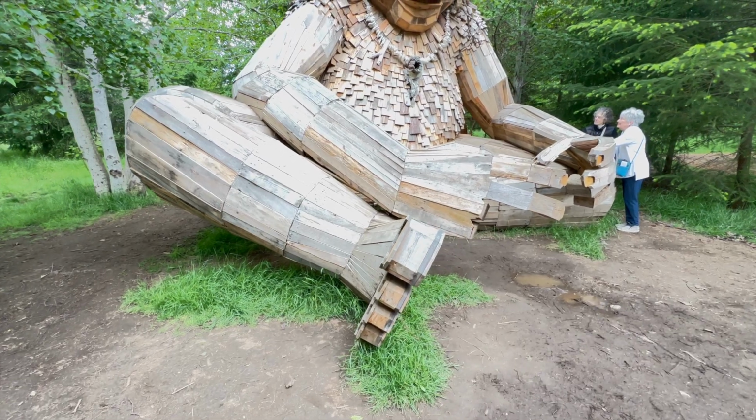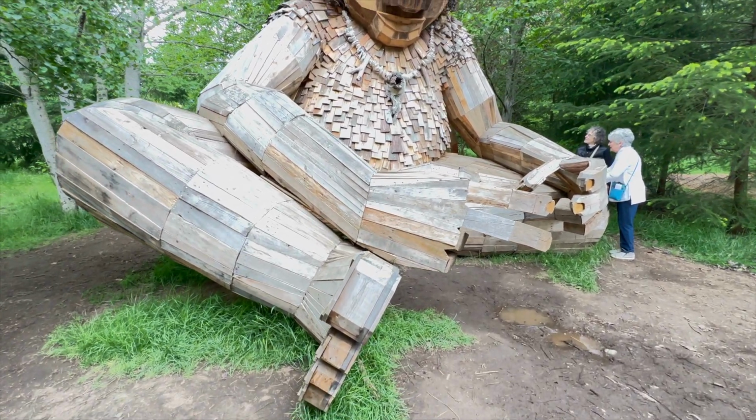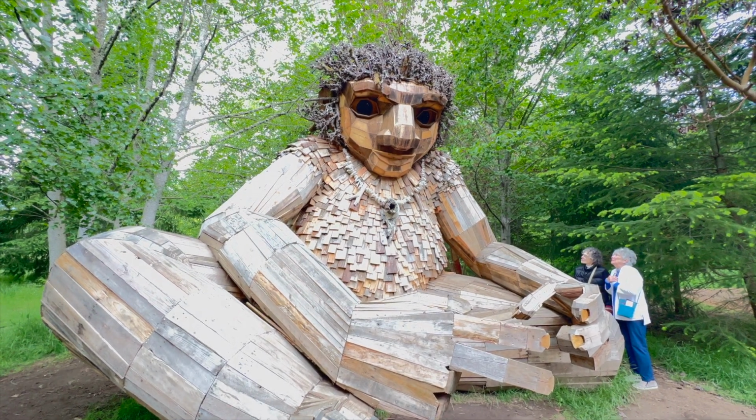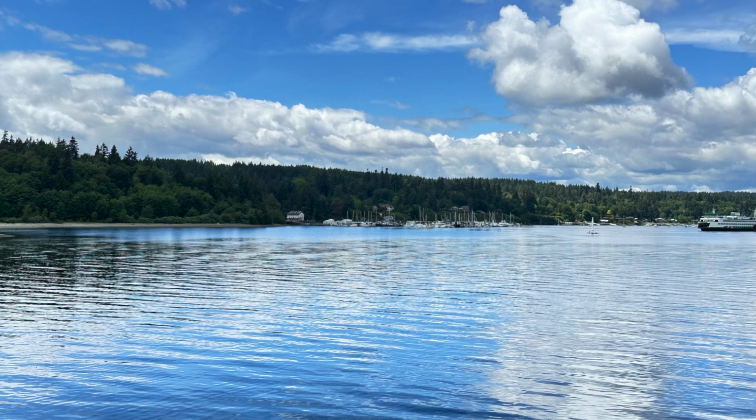And I like the one with the birdhouse necklace.